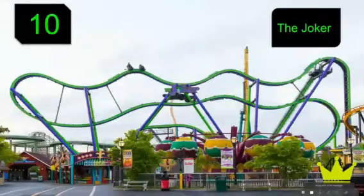Kicking off for list number 10 is the Joker. Obviously, this is a 4D free spin. I'm sure just about everybody who's watched this video has been on one of these. They're just okay. They're all pretty similar, and there's not really anything that differentiates one from another. So if you've been on one of them, this is pretty much the same thing. Usually if you get like a really unbalanced car, you can spin a little bit, but yeah, it's just not that great of a ride.